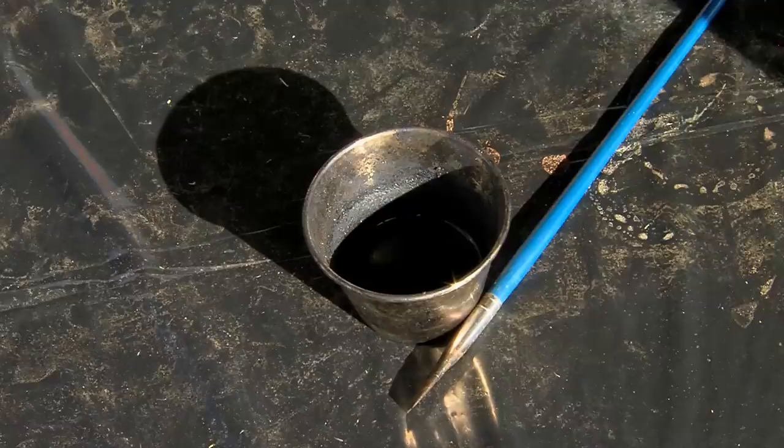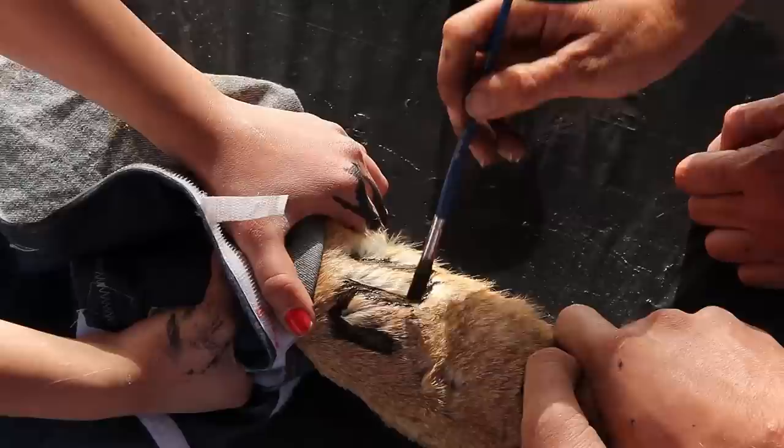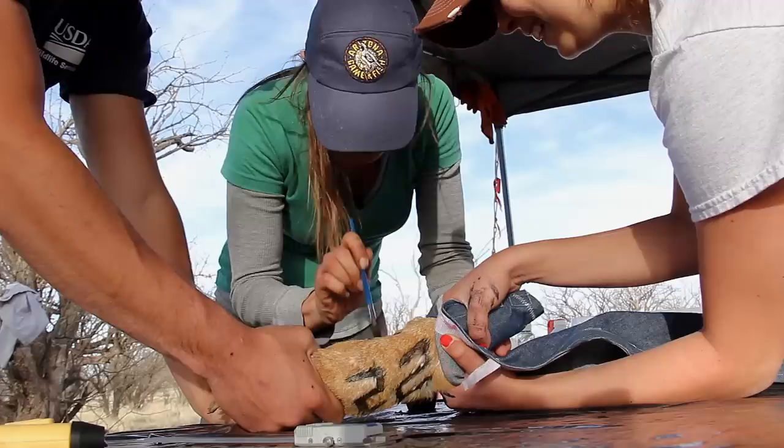So would you like to paint or would you like me to paint? Sometimes painting wildlife literally means painting wildlife. These fur-dyed numbers may not qualify as art, but they sure contribute to the art of wildlife conservation.